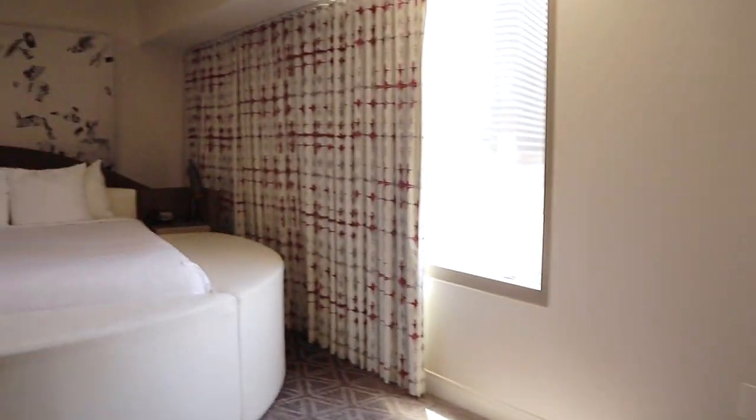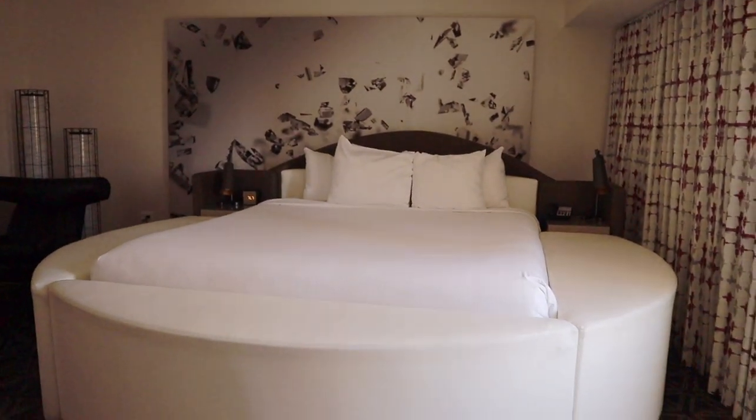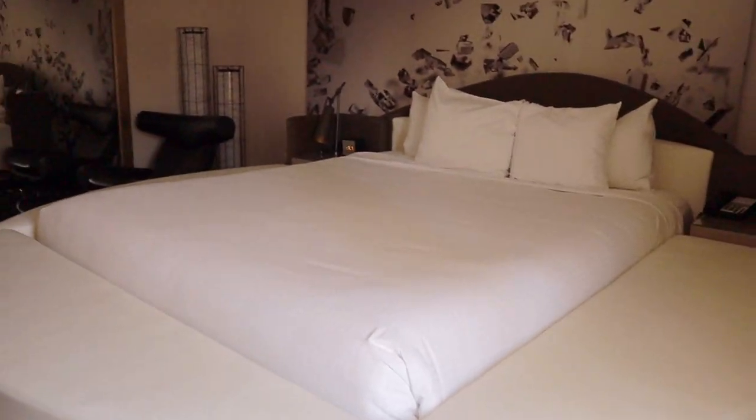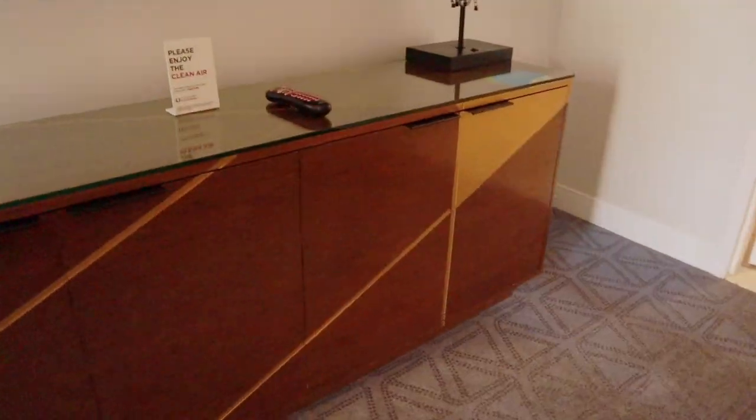And then here is the room. Oh my god, this is the first time I'm seeing it. Wow, this bed. That's pretty sick. I like the artwork over here. We have a little credenza chair, and then here's the bathroom officially.